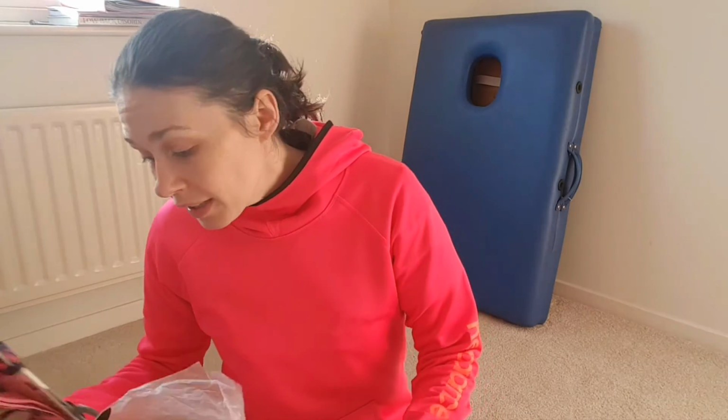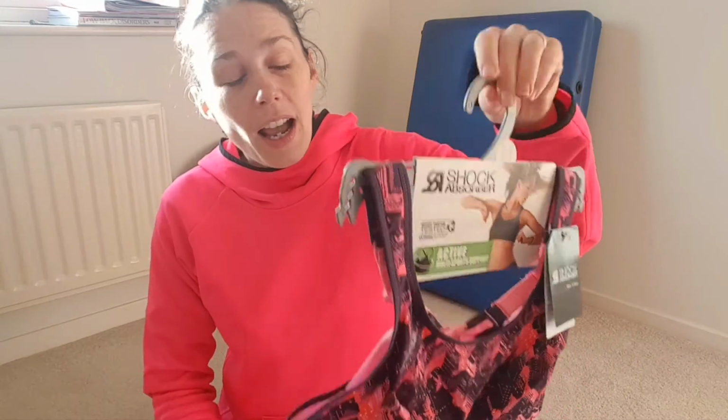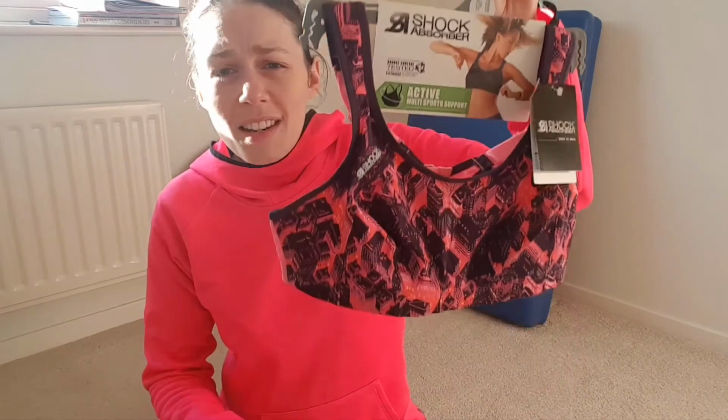I also sent for a sports bra because I need another one, and it's Shock Absorber, and it was only £9.99 instead of probably like 30 odd pound, and I don't see any reason why that shouldn't be fine. Nice and colourful, but no one's going to see it.